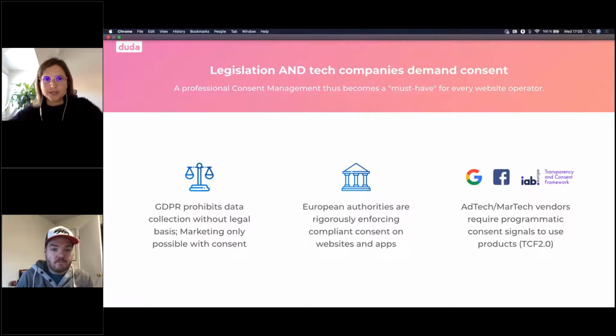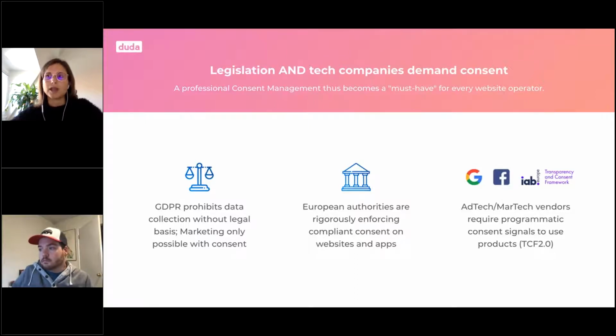What we do see now, though, is that not only legal authorities and the law are enforcing consent, but also tech companies and tech players in the market are becoming stricter on that topic. We've seen that Google, Facebook, but also specific standards such as the Internet Advertising Bureau are enforcing consent of their clients and partners. The fun fact about it is that it's not necessarily something new. They have had it in their privacy policy and in their policy since day one when GDPR was introduced. What is different today is that they are more strictly enforcing it. They're proactively checking websites on whether consent has been obtained in a legally compliant way or not, and also proactively contacting those website providers.